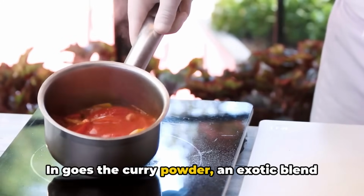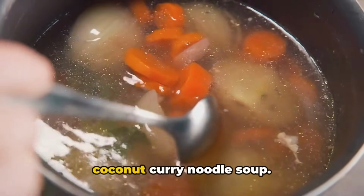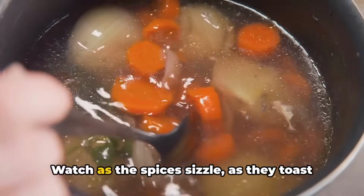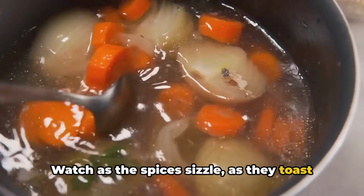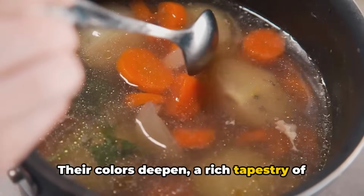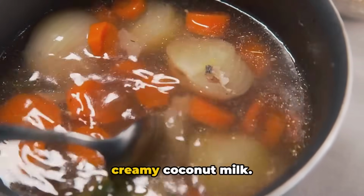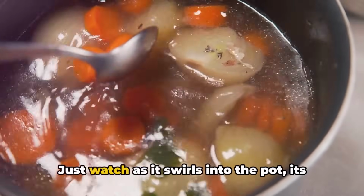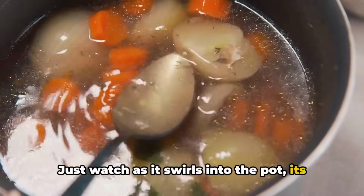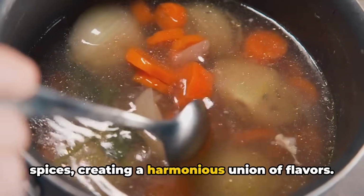In goes the curry powder, an exotic blend of spices that's the heart and soul of our coconut curry noodle soup. Watch as the spices sizzle, as they toast and release their flavors. Their colors deepen, a rich tapestry of shades dancing in the pot. Now we're going to pour in our rich, creamy coconut milk. Just watch as it swirls into the pot, its creamy texture contrasting with the spices, creating a harmonious union of flavors.